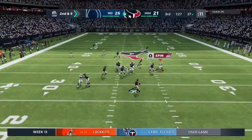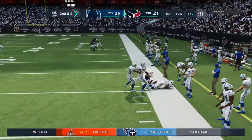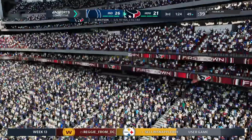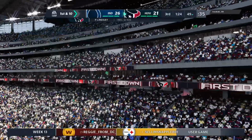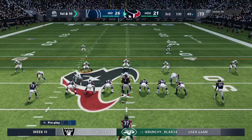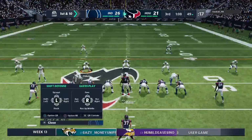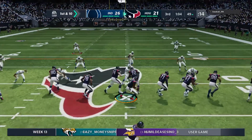Faking the give. Now Watson. Sliding out of the pocket. He'll find Lindsay here. And he'll go out near midfield at the 49. 12 yards there and a first down. We talk about mobility on quarterbacks all the time. Here's where it really pays off. Able to move, evade, and is accurate throwing on the run and picking up a first down.